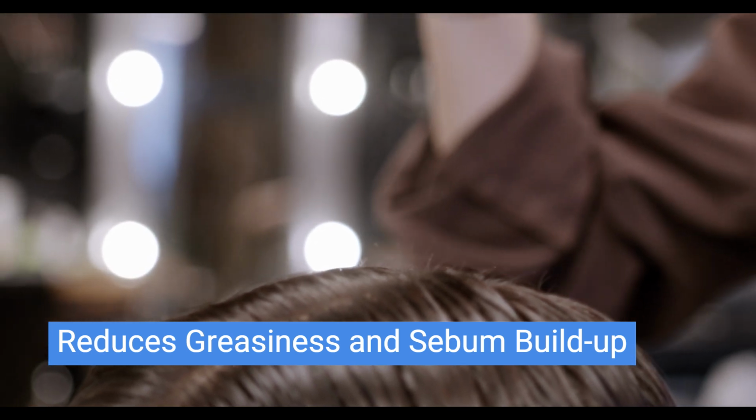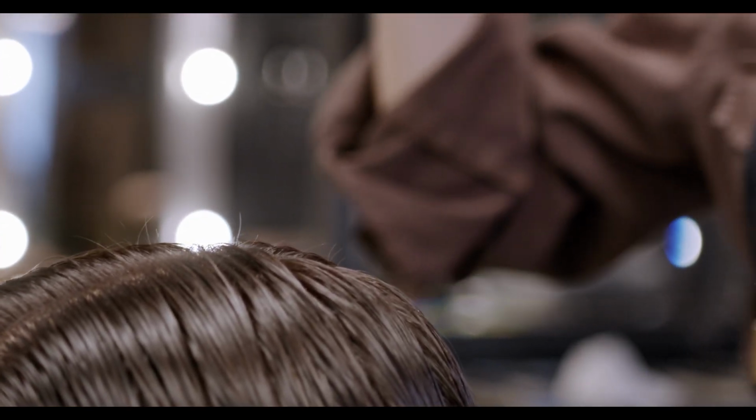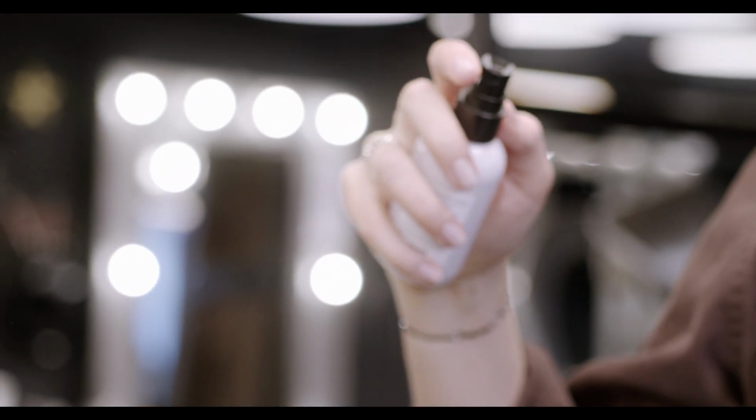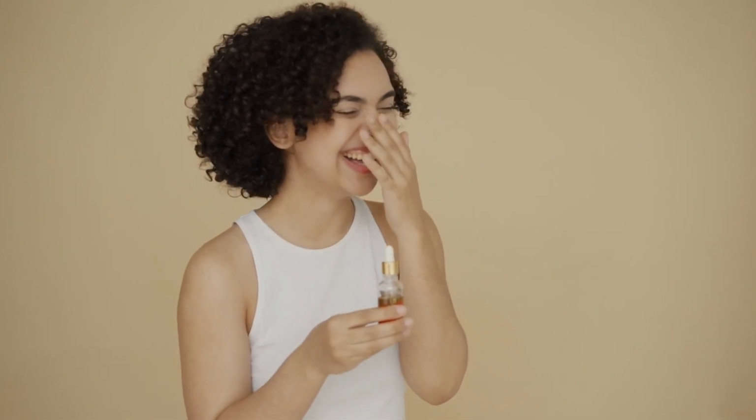3. Reduces greasiness and sebum buildup. Due to its natural astringent quality, grapefruit oil helps regulate the scalp's oil production. If your hair gets greasy soon after washing, grapefruit essential oil can help reduce excess oil and buildup, making hair feel cleaner and fresher for longer.